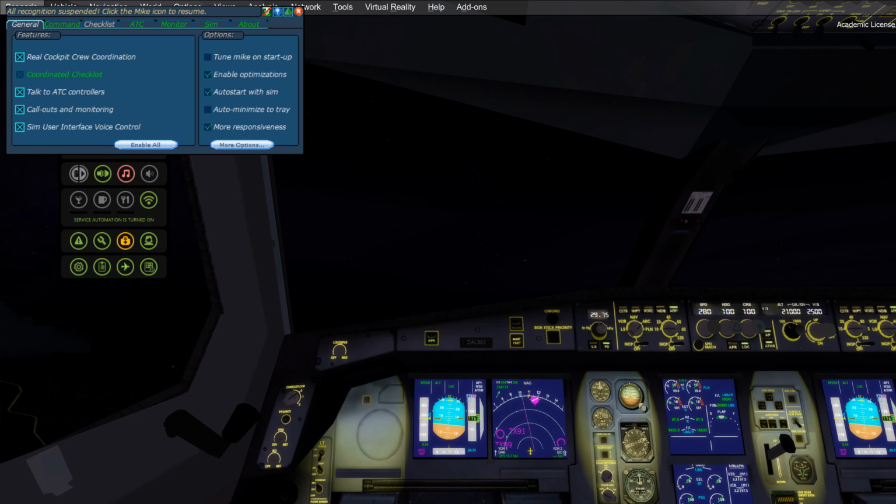Transition altitude. Fort Worth, American 209, with you, passing flight level 340 for flight level 380. American 209, identified. Climb to flight level 380. Climbing to flight level 380, American 209.